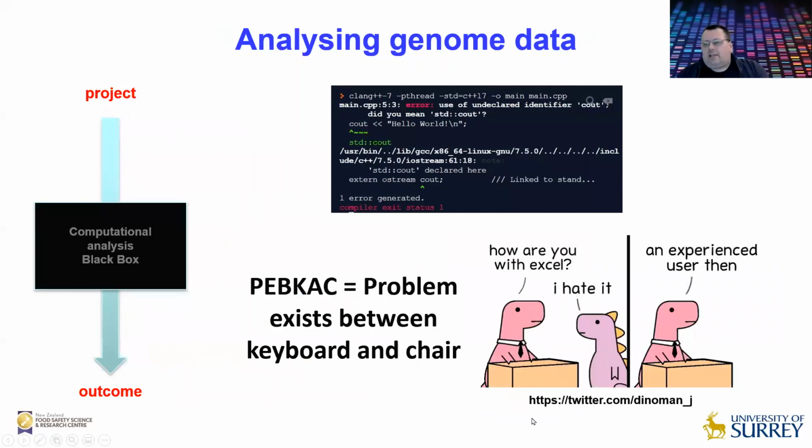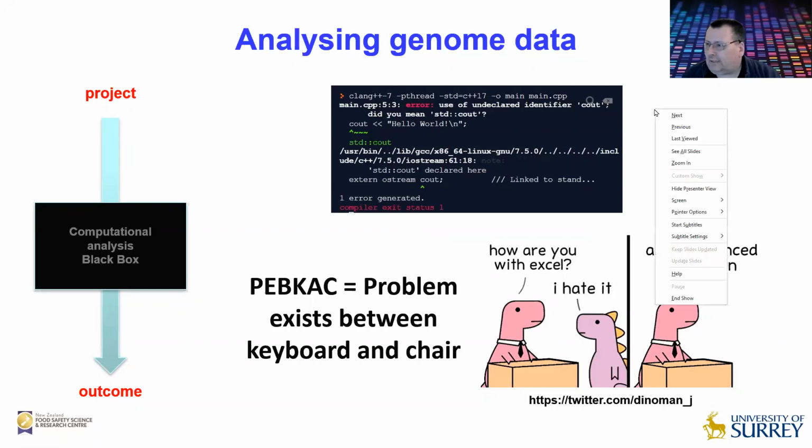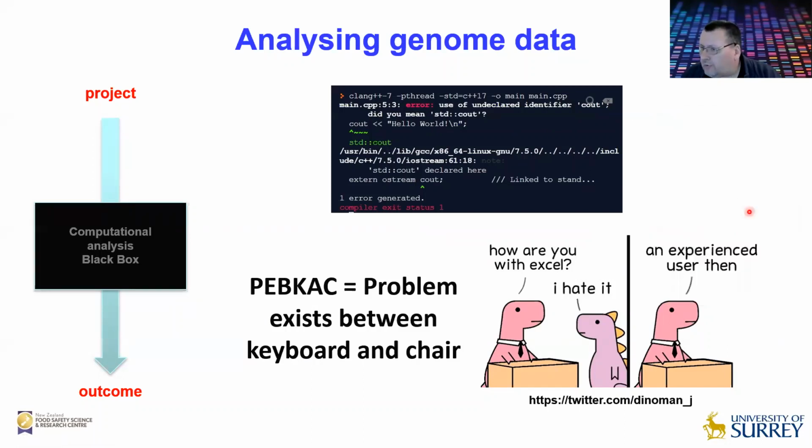And as I say, analyzing genome data is a bit of a black box for most people. Now, there's usually this thing like if you want something, you can either have it easy or you have it good. So it's either quality or it is easy. The good quality programs are not easy to use. So then you get this kind of command line that people will shut down straight away, where nobody has a clue about what's written here on this picture. Let me just put the pointer option to laser pointer.